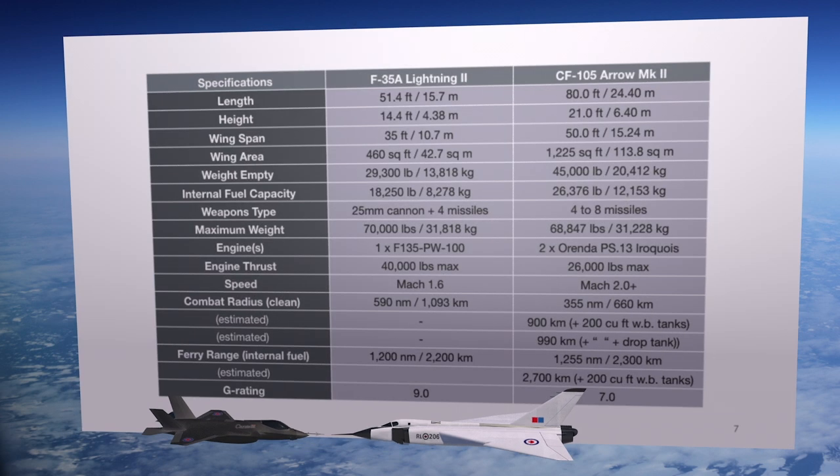Here is a comparison of performance characteristics for the F-35A Lightning II and the Avro Arrow Mark II. The impact of the more fuel-efficient turbofan engine in the F-35A is apparent.